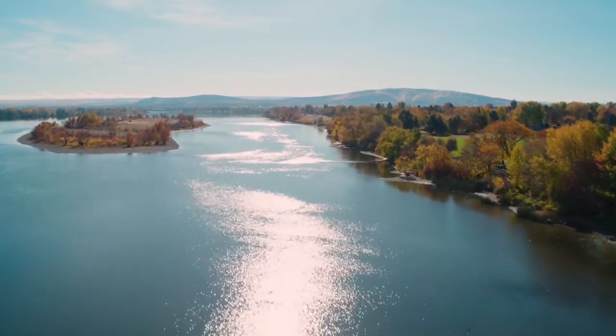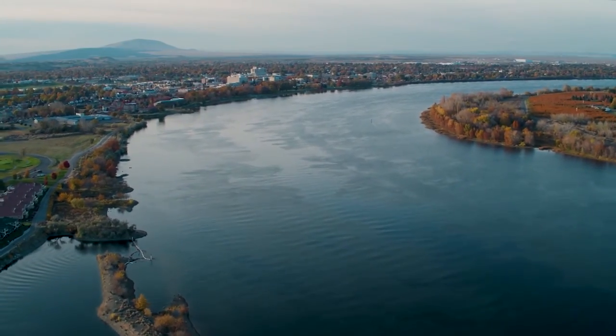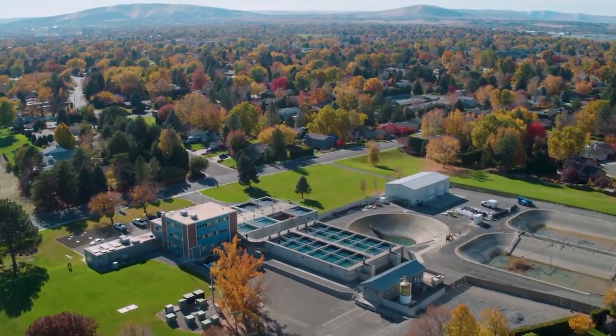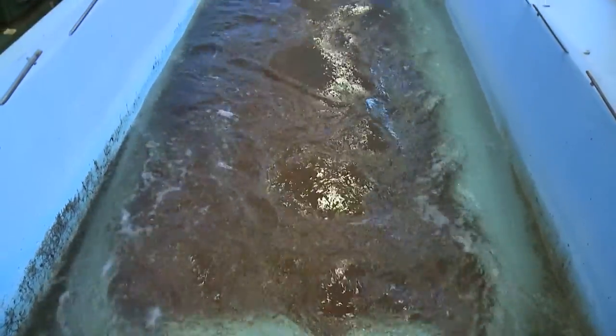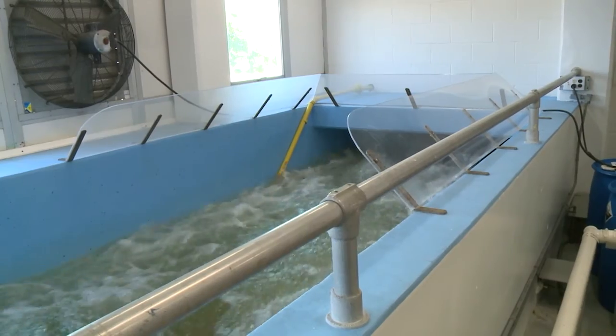And now the next question is equal parts fascinating and complicated. Brent, share with us how the City of Richland collects and treats water. So here we pull in water from the Columbia River, and this water treatment facility can produce up to 36 million gallons a day. We average probably around 16 million throughout the year here.